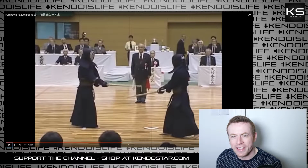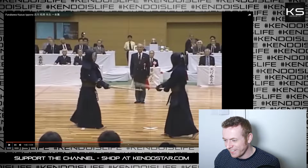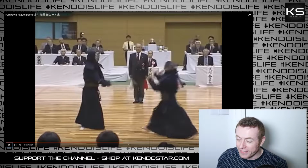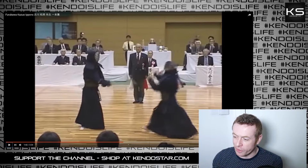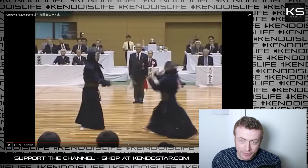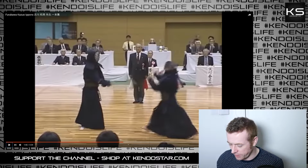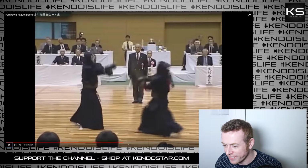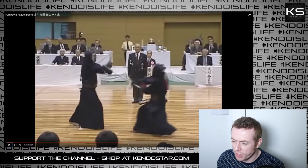So his opponent this time is thinking, well, I'm not going to rush in for that men. But he starts to move forward in a very similar way to how he did just before, lifting up his arms. This looks like he's coming for men. His feet are in the same position as before, but his opponent's not going to give in to him here. Of course, he's going to try and defend that men because he doesn't want to get hit on the men. But actually, he's dropping that shinai down onto the kote. Okay, so it's a great chance for kote.